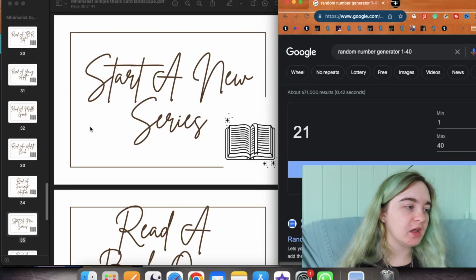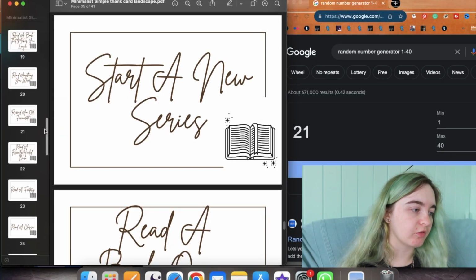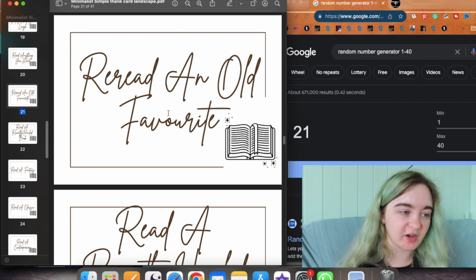Roll number 3 is 21. So if I scroll back upwards to 21, reread an old favourite. My next prompt was to reread an old favourite, so I'm going for I Am Groot, because this is really cute, really short, and it just looks adorable. It was adorable. Who am I kidding? I know it was adorable.